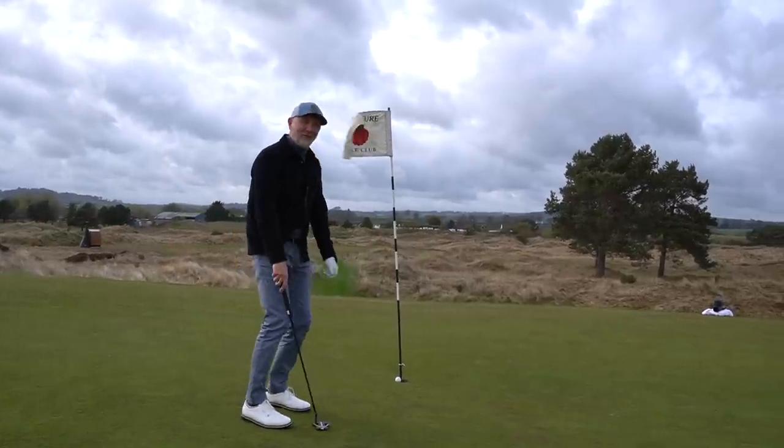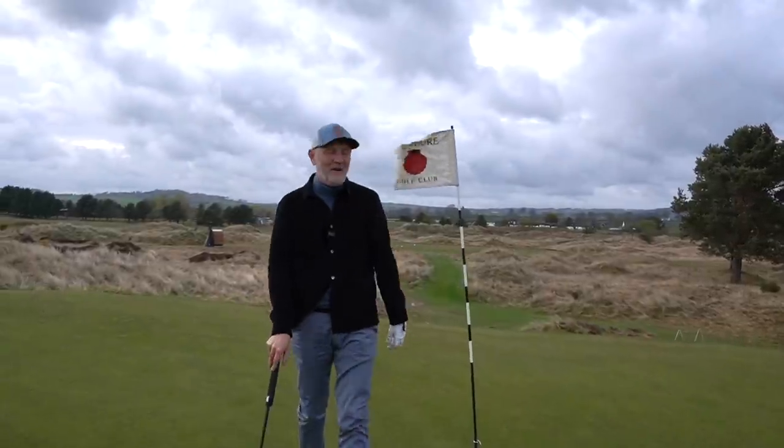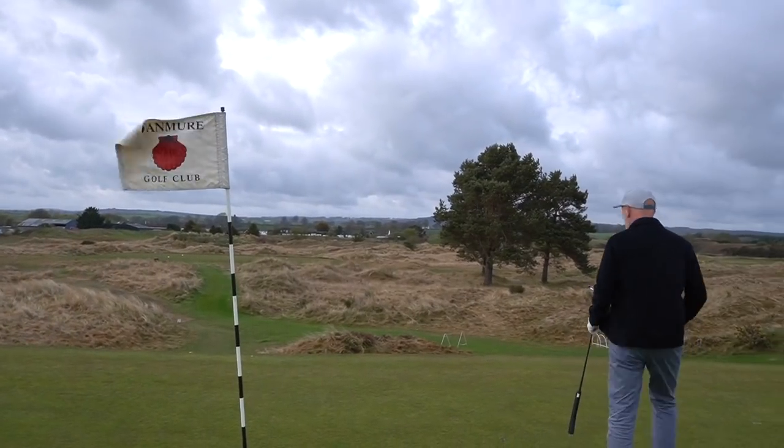Well, it's a four and I take the four. It's very much different than what I got the first time round. But what that means is that I'm going to have to come back to Panmure again, and that elusive birdie still awaits. Great golf hole though.